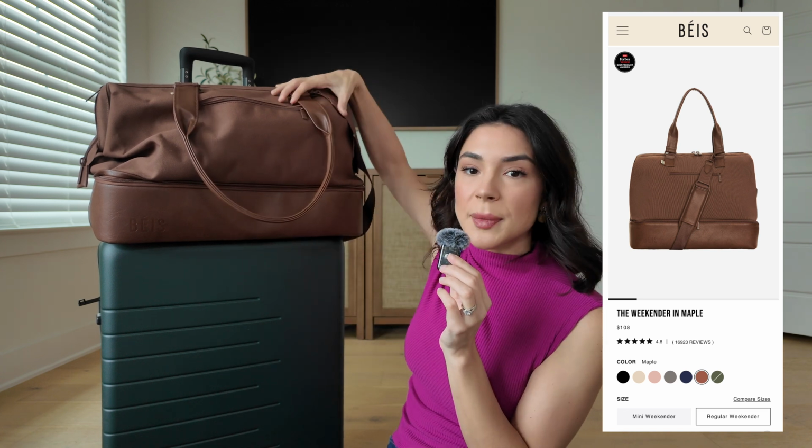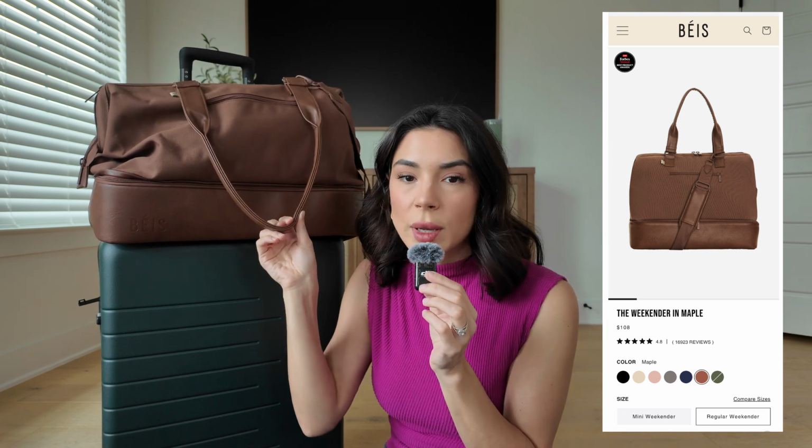And then I'm taking the Beis weekender as my personal size bag. I have brought this before. We're going to be doing a weekend trip to the Lake District, so I thought having a duffel that I could just take on the bus with me would make it a lot easier than lugging all of my luggage. Anyway, that's getting way too in the weeds. Let's see how it goes.